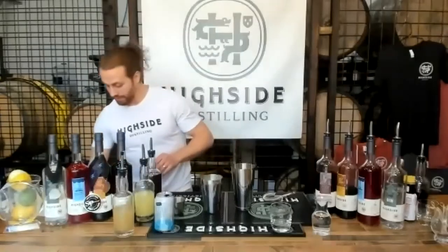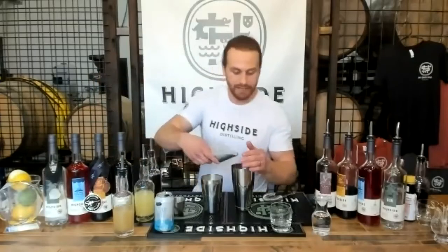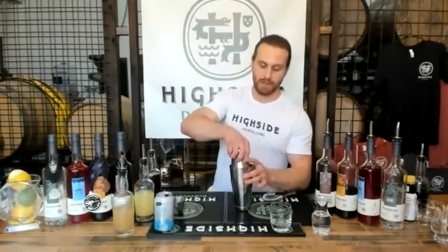Then after I've got the dry shake done, what I'm going to do is add my ice. Just do one large scoop. That should be enough to get this chilled. I'm going to close my shaker again and then do a second shorter shake. This one can be like 5 to 10 seconds. And this is really just intended to cool it.